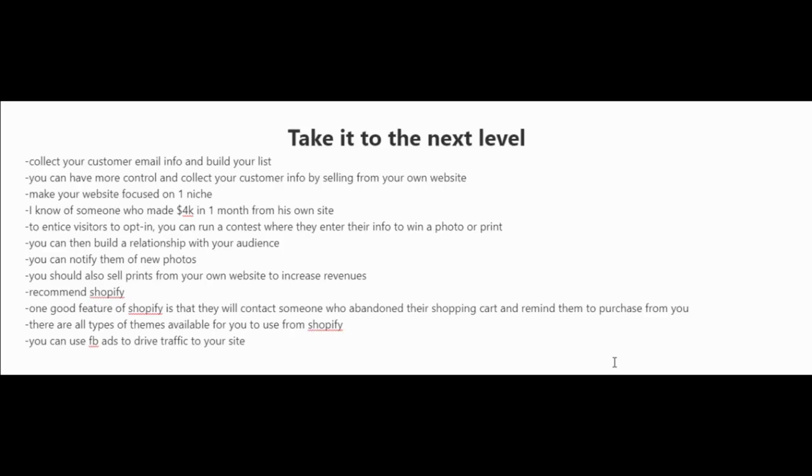You see, when you have an email list, you could just email them whenever you're in need of some cash flow. Now, what I recommend you do, if you are going to start your own website, is to make your website focused on one niche. I know of somebody who made $4,000 in 1 month from his own site.